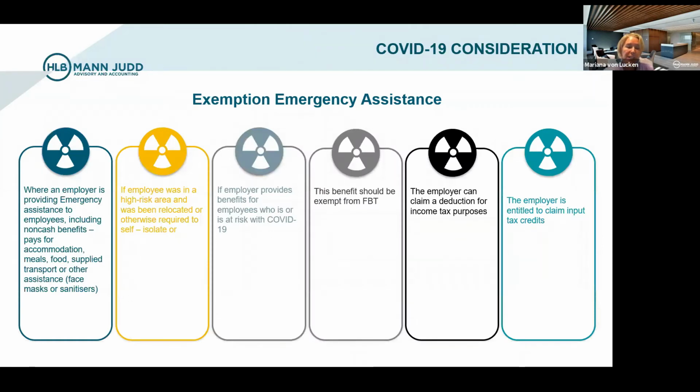Exemption for emergency assistance. Emergency assistance was quite narrow in its definition in FBT, because remember, FBT catches pretty much any benefit being provided, unless it's salary and wages, unless it's super, unless it's employee shares. Specific things are excluded, and there's a whole list. But say you're providing for employees stuck overseas and you've got to bring them back. That may not be work-related. How do you consider it? But they're saying all these things are exempt.